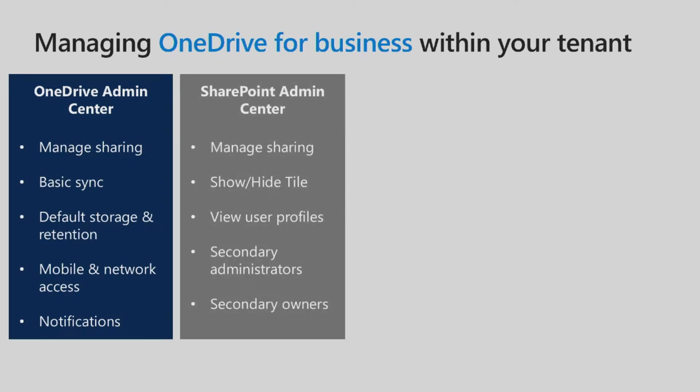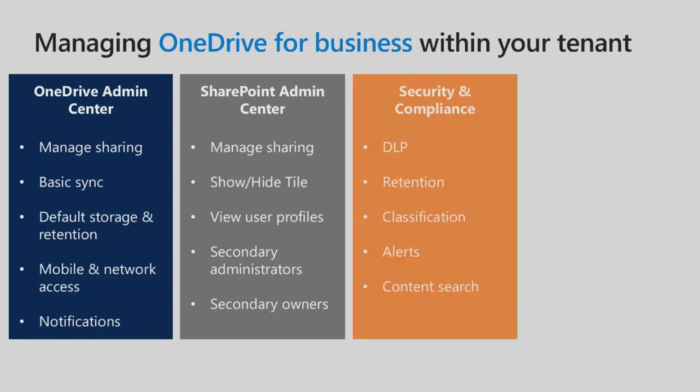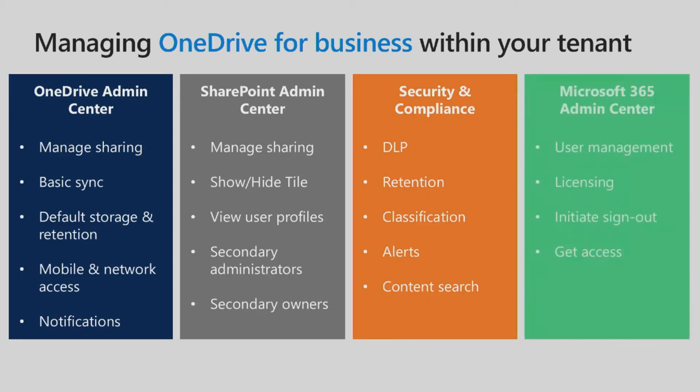You also have the SharePoint Admin Center. And I'll talk a little bit more about why this is very important, because there are settings in the SharePoint Admin Center that actually very much directly affect OneDrive. You then have my favorite, the Security and Compliance Center. You can't talk about managing OneDrive without talking about security. So when you start thinking about management, and what you have to do, security and compliance, and the new center for that, is where you'll be looking.